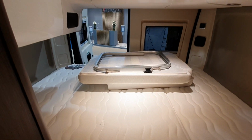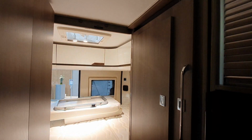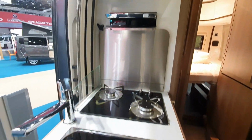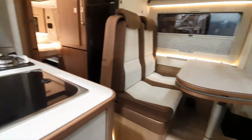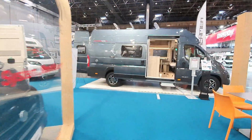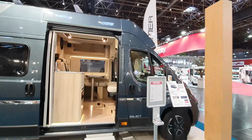I like the colour scheme of this as well. I think the darker wood looks nicer, whether or not though lighter colours as a rule work better with vans because of the light. But anyway, that's just my opinion. And I'll show you a couple of really big ones, or really big 636.